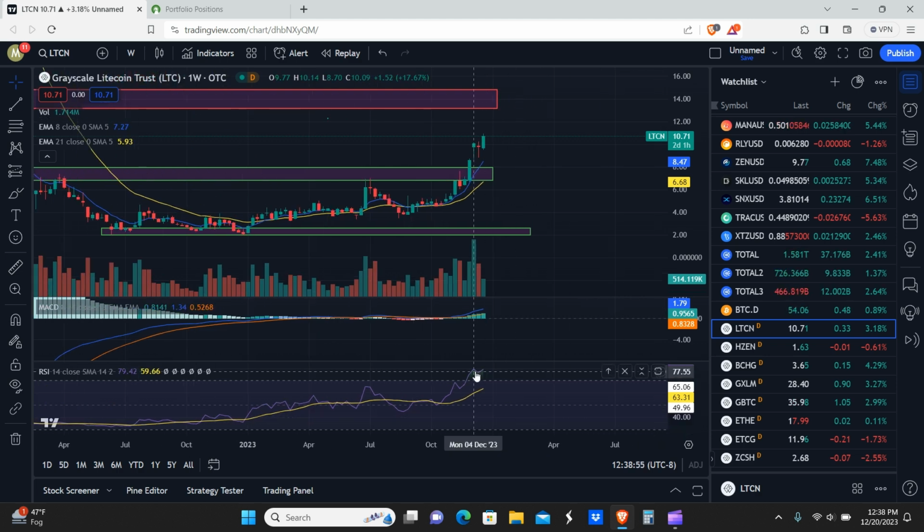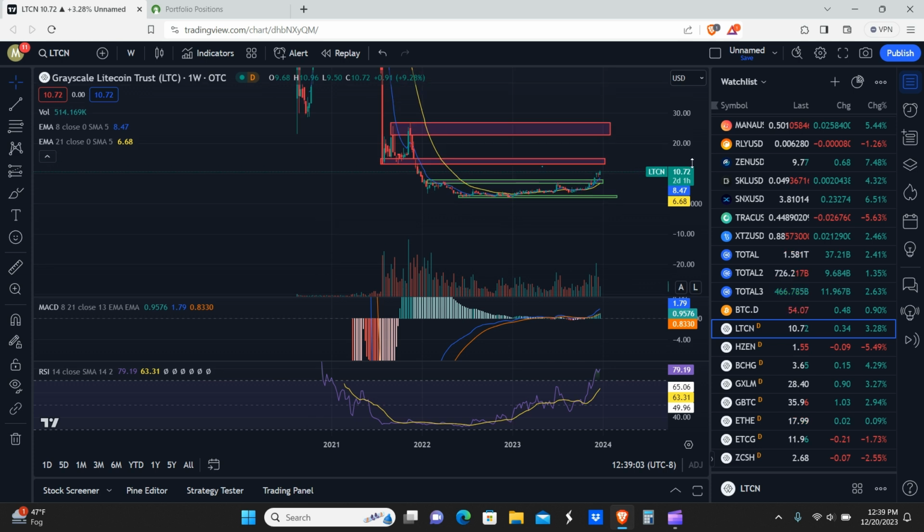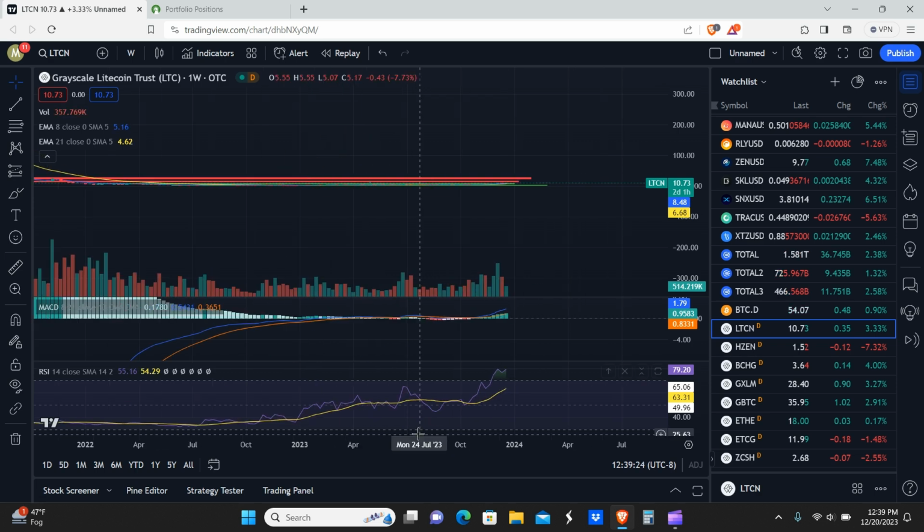And again, the RSI is massively overbought, but we don't really have enough history on the LTCN Grayscale Trust for the RSI to say when it's too overbought. You can see the RSI sold off here. We had this major bearish divergence where the RSI was going down, price was going up, but the price was still sitting between $300 to $500 for months on end.